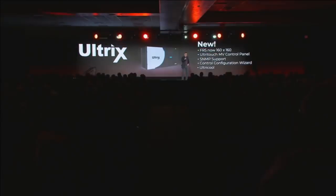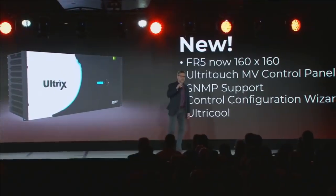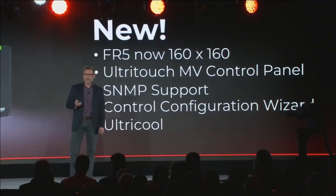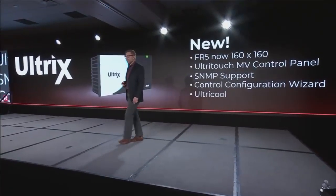Did you notice that? New for the show, the Alteryx FR5 now goes to 160 by 160. Yes, we lit up that extra top slot in the chassis that now gives us 160 squared video, 3456 squared audio, 160 clean switches, up to 27 multi-viewers, 160 frame synchronizers, and 160 each multiplexers and demultiplexers for audio. It's incredible. Even better, current customers can simply buy more I/O and upgrade their FR5 systems.